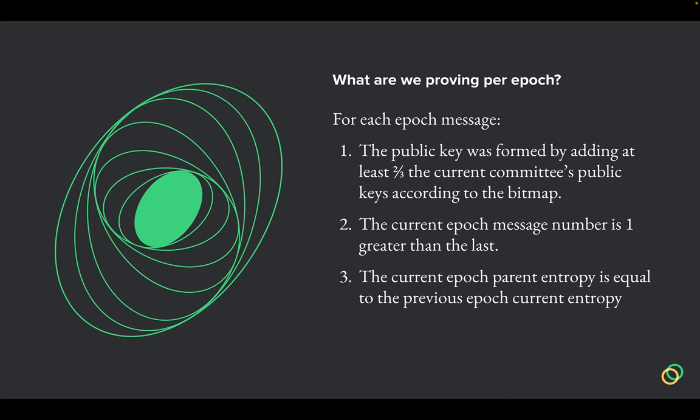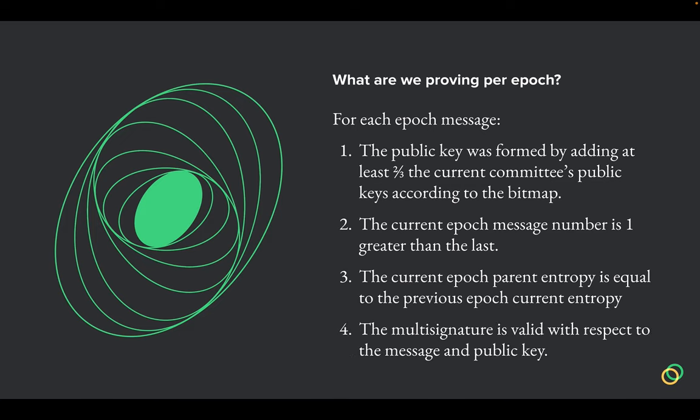We have a neat trick here to prevent future committee attacks, where you guess in advance what the validator set will be, and then you pre-sign with those keys after you've breached them a future block. And we prevent this by including a chain of entropy values as well in the epoch blocks, which, maybe this is an unlikely attack, but we have protection against it. And then, of course, we check that the multi-signature in the epoch is valid.